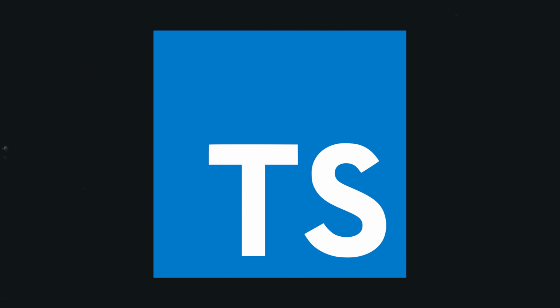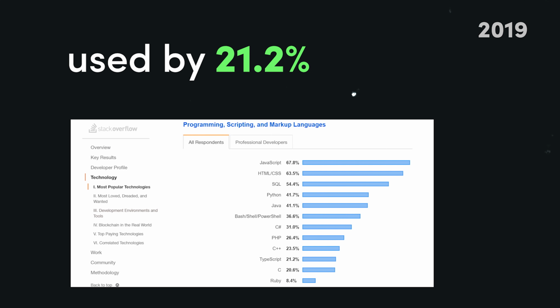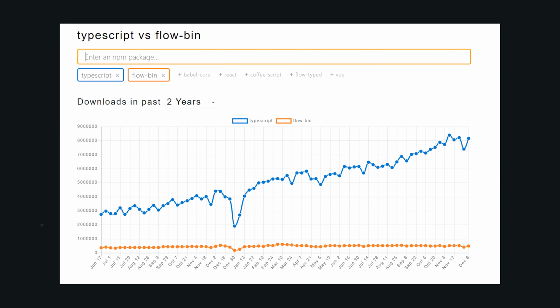It first appeared on the 2016 Stack Overflow survey, being used by less than half of 1% of developers. Fast forward 3 years, it's now a top 10 language used by more than 20% of developers. It's one of those rare technologies in the JS world that seems to be well loved by both front-end and back-end developers and across frameworks.